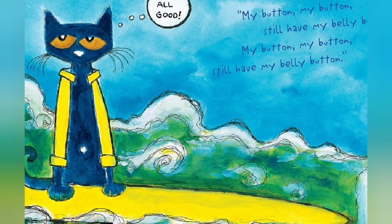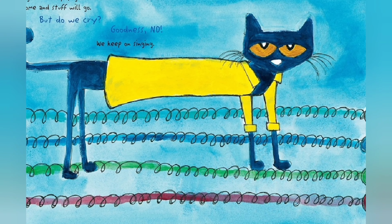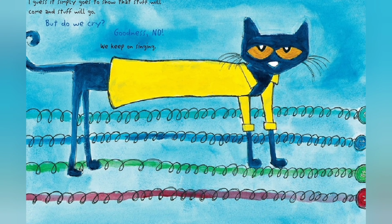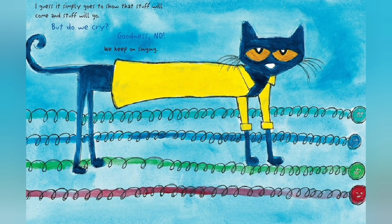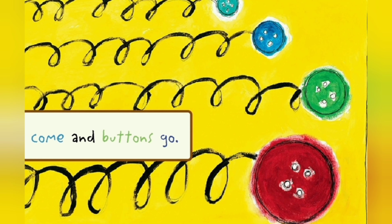It's all good. I guess it simply goes to show that stuff will come and stuff will go. But do we cry? Goodness, no. We keep on singing. Buttons come and buttons go.